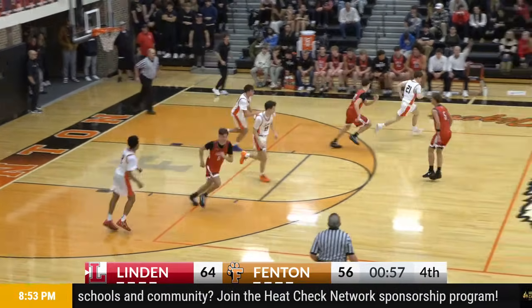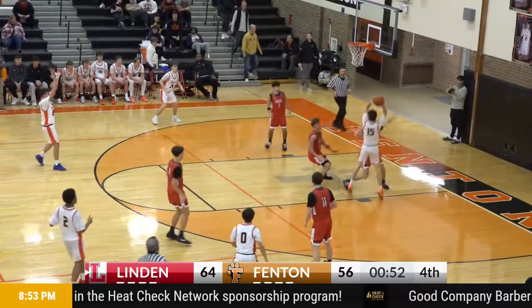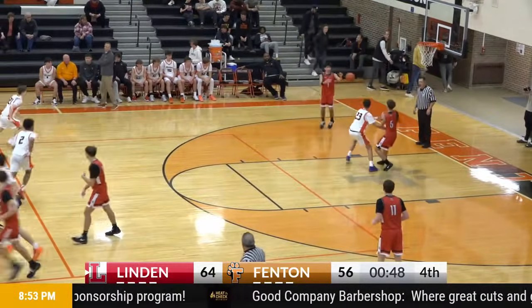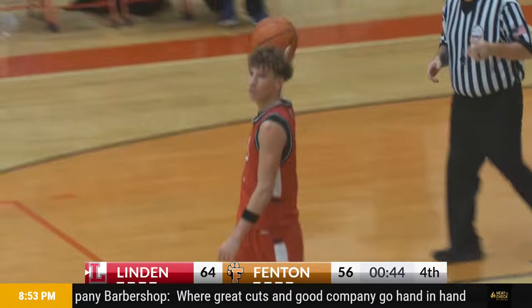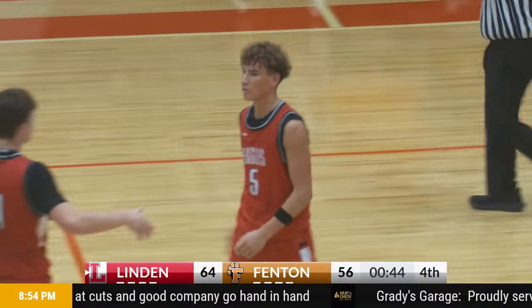Missed the second. Pearson. Back to Taylor. Pull up. Just off the mark. There's been a lot of in and outs for Fenton today. Yep, it's down to the foul game. Yeah, get some free throws missed and quick conversions on the offensive end.